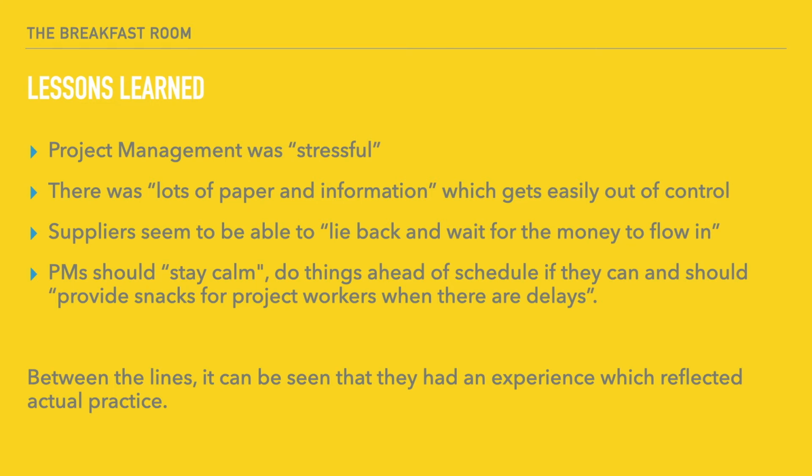They said that project management was stressful. Certainly the sped up clock gave them some stress. They said that there was lots of paper and information which easily got out of control. They seemed to feel that suppliers were able to just lie back and wait for the money to flow in. And they said that project managers of the future should try to stay calm, do things ahead of schedule if they can, and should provide snacks for project workers when there are delays. Perhaps the final suggestion was not realistic for adult construction project management situations.